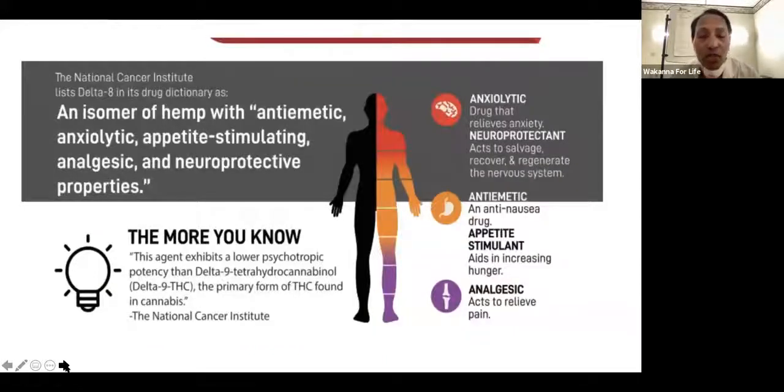So again, when we talk about Delta 8 THC, the National Cancer Institute has done lots of studies on Delta 8 THC, and they really found that this particular byproduct of the hemp is very, very important in reducing nausea and vomiting. So it's an isomer of hemp with anti-emetic properties that's reducing nausea and vomiting. It's a product of hemp that has anxiolytic properties. That means it reduces anxiety.